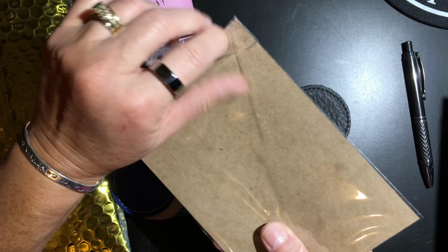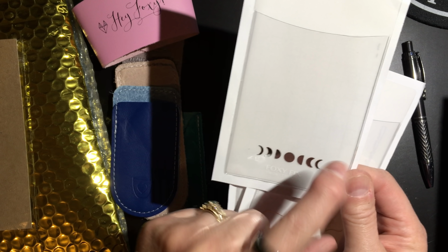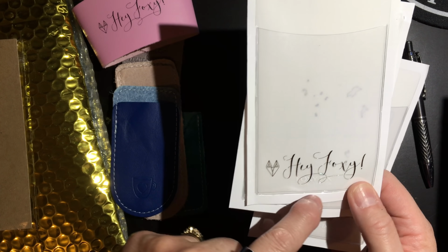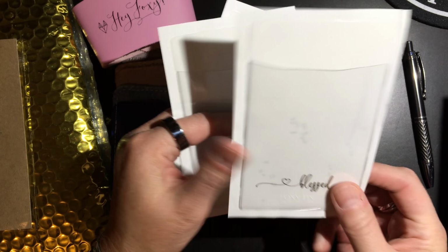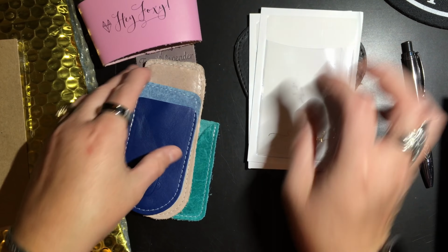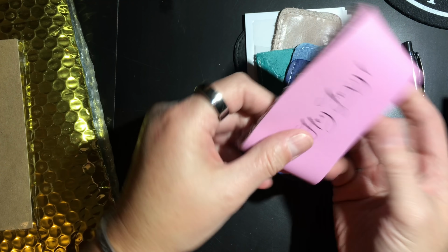I just saw Robin from Talks from the Heart open hers, and I was hoping I would get the moon phases. I love this. And, hey, Foxy, that's very cute. It looks like the rainbow leather foil, and then that's the silver foil, and this is blessed in the gold foil. Robin, if you want to switch, I will totally trade you the blessed for your moons. Love them. These are awesome. Loving all of these. And this is way cute. I might actually use that camping this weekend.